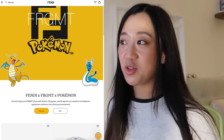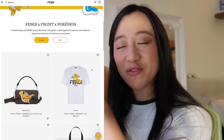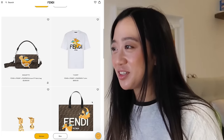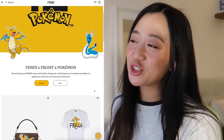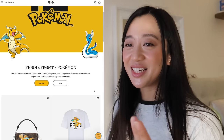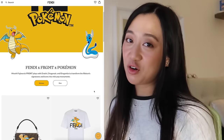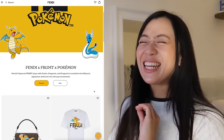So obviously you guys know that this coming Lunar New Year is the year of the dragon. When this collection first got announced, I genuinely wondered, out of all the Pokemon characters, why did they pick Dratini and Dragonite? I kind of understood Dragonite, he's actually very, very popular. And when I finally clicked that it was because of the Year of the Dragon, I actually think that's adorable. Imagine if Year of the Rat came around and they did a Pikachu collab. That would be next level.